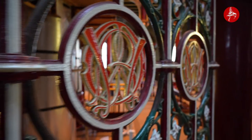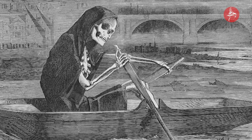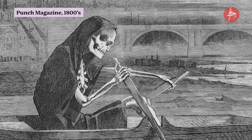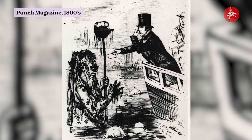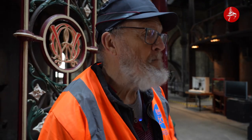Stephen tells us its origin story. In 1858, there was a thing called the Great Stink. It was caused by lots of sewerage being left in the Thames and a very hot summer. It coincided with the opening of the Houses of Parliament in Westminster. Like many MPs, when it affected them, they did something about it and very quickly granted Bazalgette £3 million to install some form of sewage system.